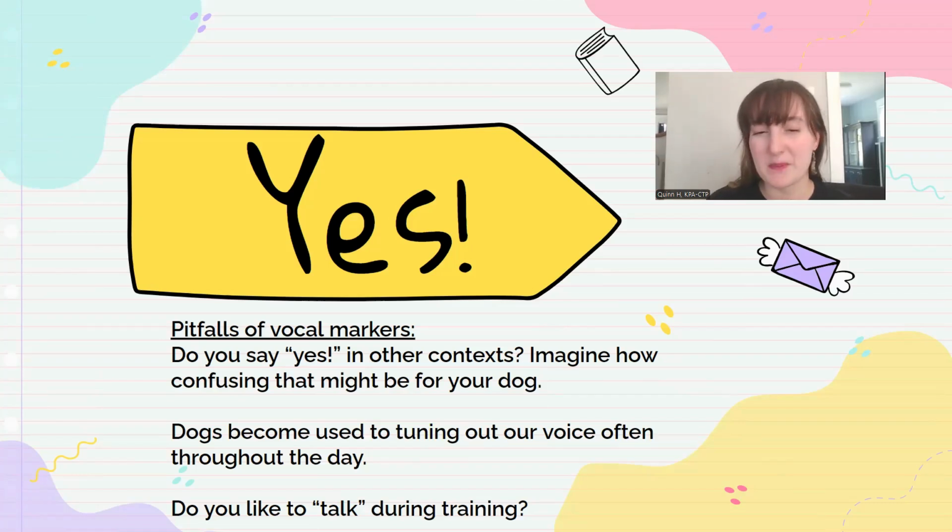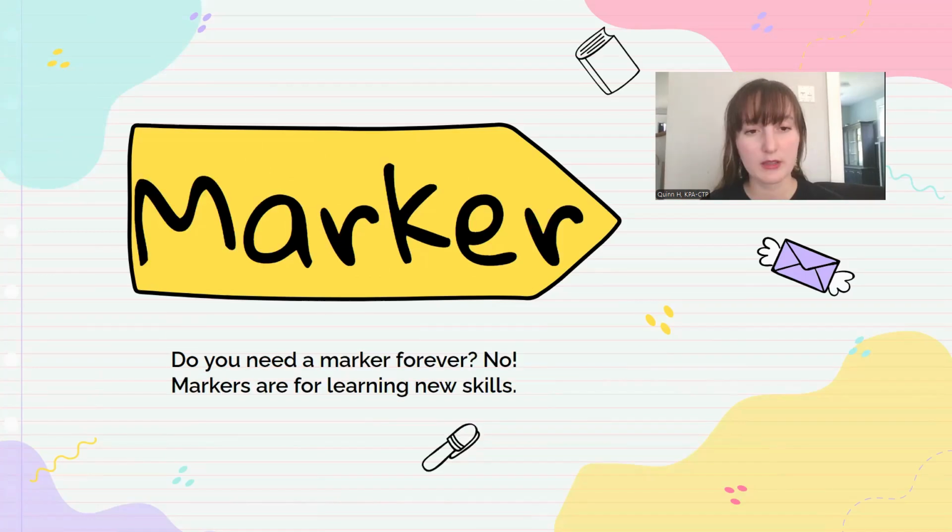The other pitfall is people like me who like talking during training. This is called, in dog training terms, keep going signals. And I use them regularly to encourage my dogs to keep going or keep trying. They're almost there. I'm not going to mark it, but it's so close. You're doing so good. Ah, shoot, I used the word good. If good is my marker signal, then now I would have to end that round and give them a treat.